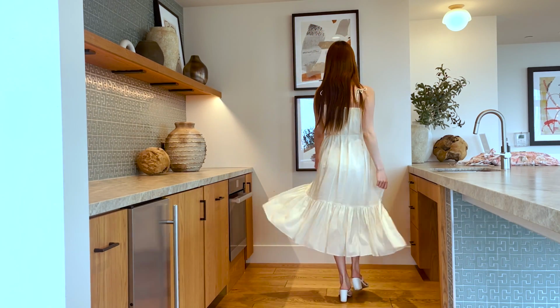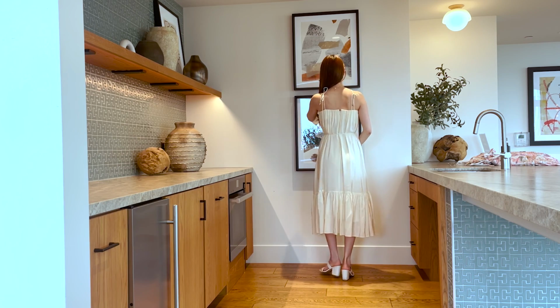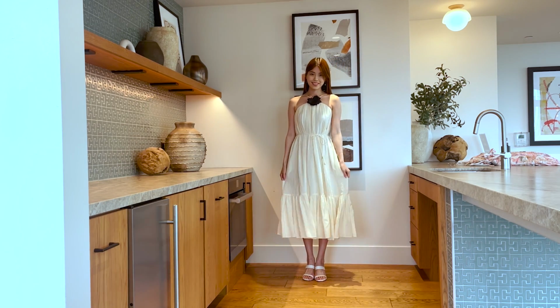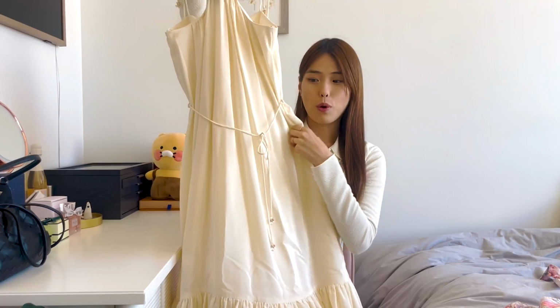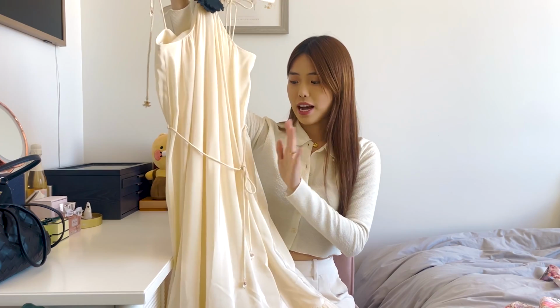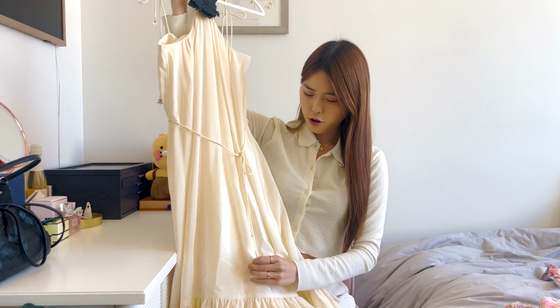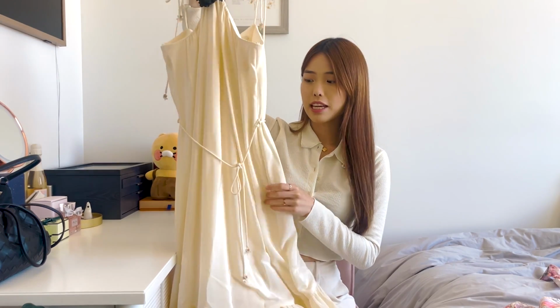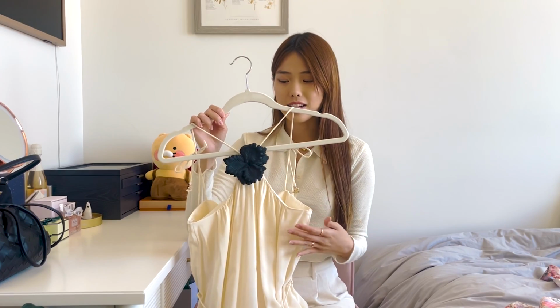It creates a V line in the front, and then you can adjust the straps in the back. It has this removable little black floral in the front, and it's also got a tie waist, which is also removable, but it's able to be cinched at any size that you'd like. I believe the fabric is quite crepey and smooth, part silk, I believe. So it flows beautifully and it's extremely comfortable, lightweight, and breathable.